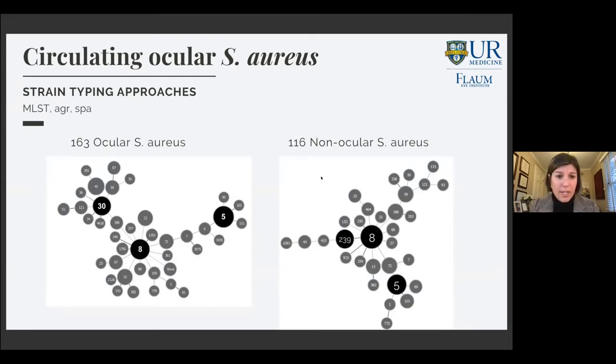And all 163 of those isolates underwent whole genome sequencing. I needed to create a comparator data set: Staph aureus strains that did not cause eye disease, or were at least isolated from non-eye infections. And that is my 116 non-ocular set that you see on the right. This set was curated from NCBI. A lot of people have sequenced Staph aureus genomes, and so we delved into what was already published and culled out 116 fully annotated genomes from non-eye sources.